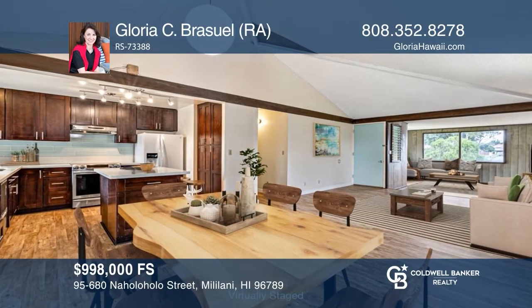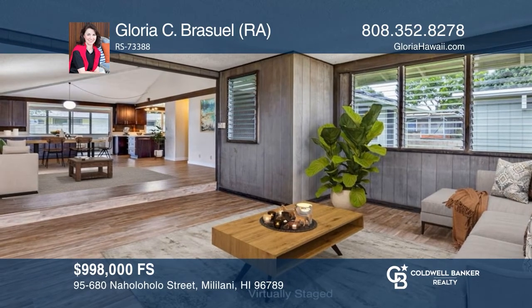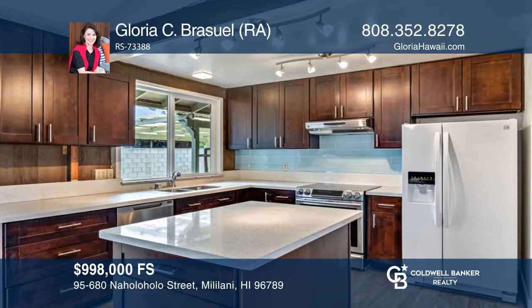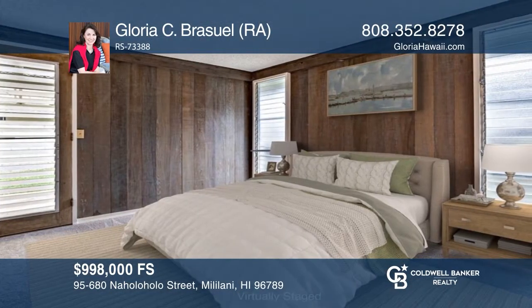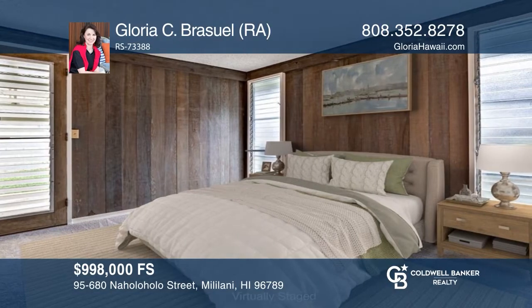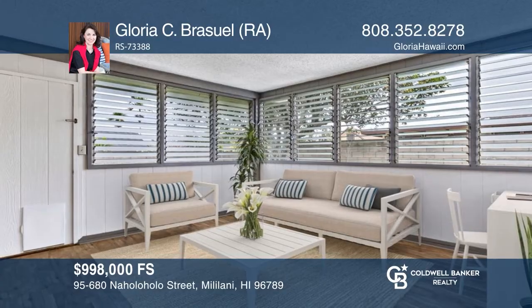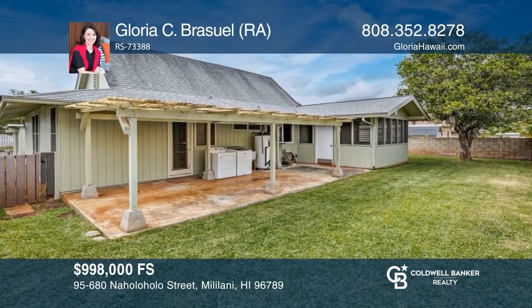This charming 4-bedroom, 2-bath, single-level home is located in desirable Mililani Town. It features vaulted ceilings, an updated open-concept kitchen, large dining and family living area, another separate living room and den area. Enjoy the huge grassy lot with covered patio, mature citrus tree, and tropical ginger flowers. Take a look around your future home by contacting Gloria C. Brazuel to schedule a tour.